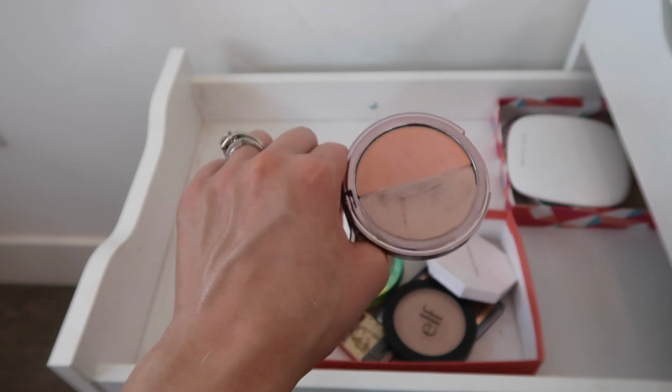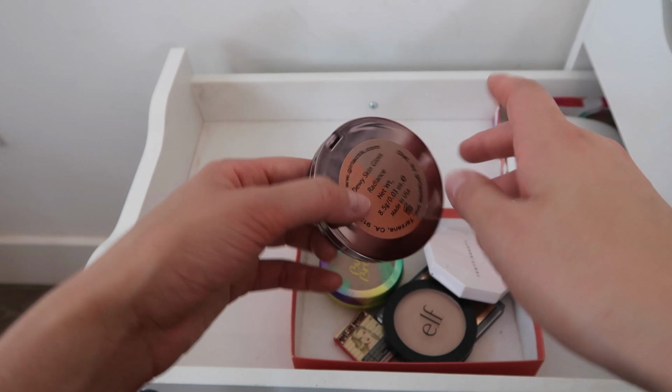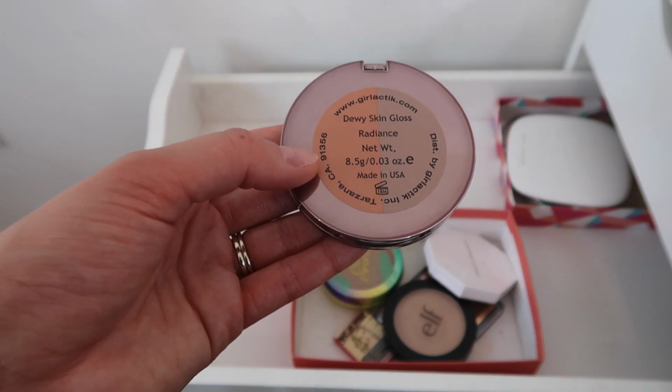So I actually reach for this all the time from Galactic. It's like an underrated product in my collection. Definitely hang on to it. This shade is Radiance. That's the one I wear the most.